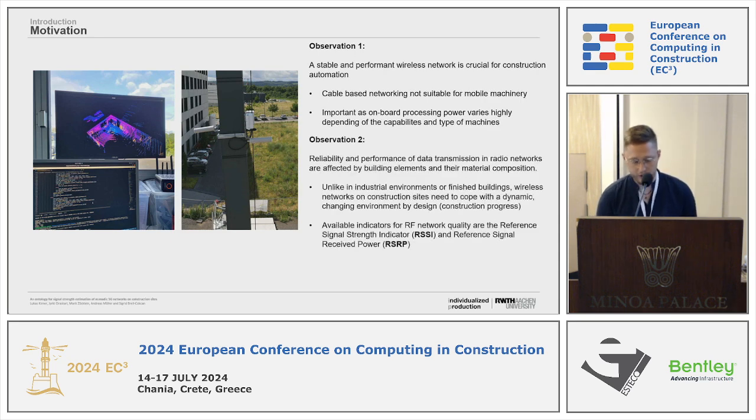A second observation is that the reliability and the performance of data transmission in radio networks, so the mobile networks, are affected by building elements and their material composition. So unlike in industrial environments, all finished building wireless networks in construction sites need to cope with a dynamic, changing environment by design. The construction site is there to progress. That's its job. We have some available indicators for the radio frequency network quality. These are the received signal strength indicator, RSSI, and reference signal received power, RSRP.